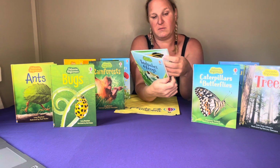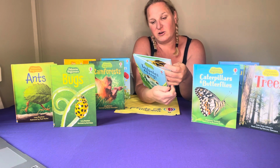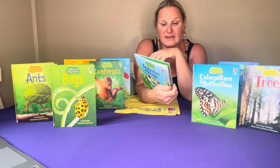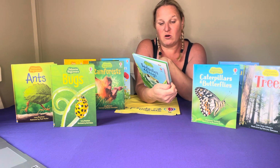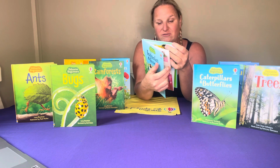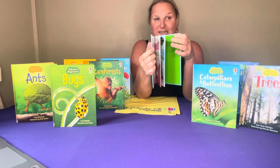If I read the blurb on the back: How do tadpoles turn into frogs? What's the biggest frog in the world? How do frogs catch flies? In this book, you'll find the answers and a lot more about the wonderful world of frogs. Tadpoles and Frogs is part of an exciting series of books with easy reading texts.